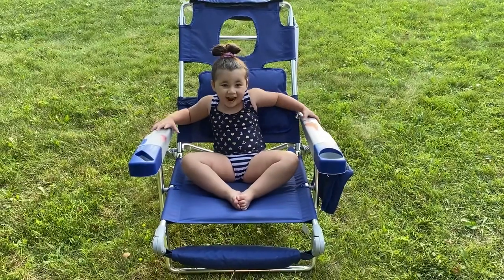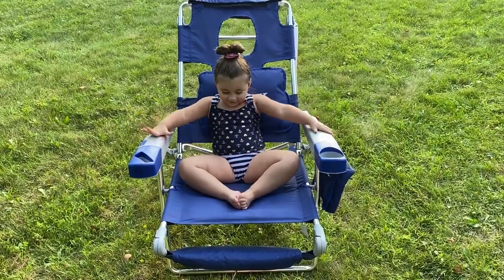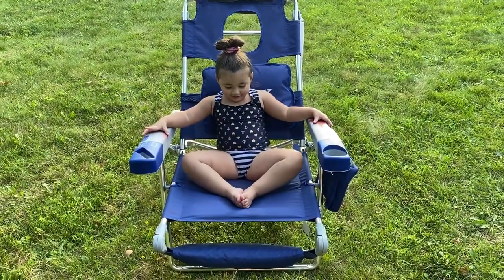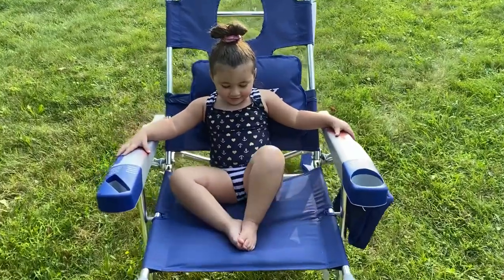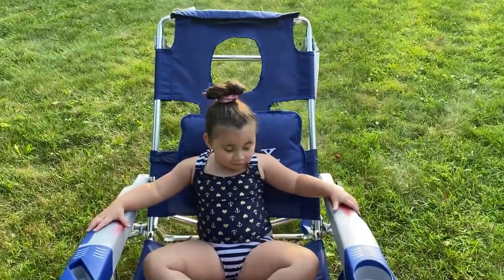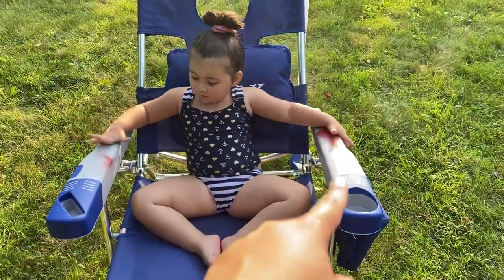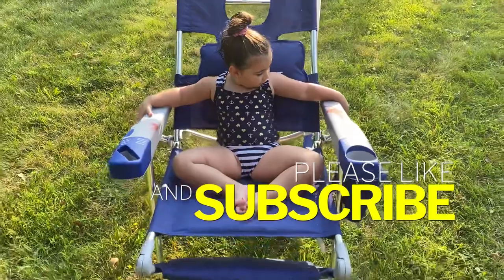Hi, Eliza. Hi. How do you like the chair? Yeah. Good. Does it fit you? Yes. Is it comfy? Yes. Good. So this chair is pretty great. We're gonna use Crud Cutter graffiti to take off the spray paint spots, and it should be brand new.